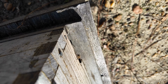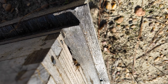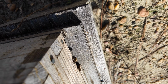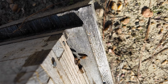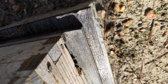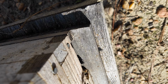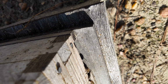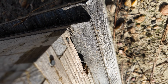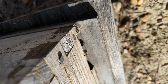Let me try to show you some of these bees coming in. Typically right now they're bringing in a lot of red and purple pollen from henbit and dead nettle. Bringing in some red maple. We've had a lot of rain the last couple of days, which probably knocked a lot of that down. Today I'm seeing a lot of yellow pollen, I assume from dandelions. Bringing in a lot of pollen though. Most all these bees have got yellow pollen on their legs.